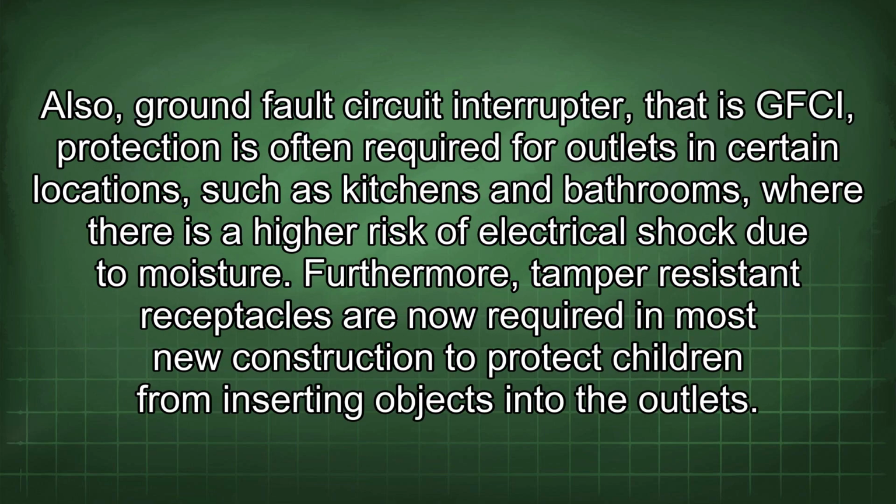Also, ground fault circuit interrupter, that is GFCI, protection is often required for outlets in certain locations, such as kitchens and bathrooms, where there is a higher risk of electrical shock due to moisture. Furthermore, tamper-resistant receptacles are now required in most new construction to protect children from inserting objects into the outlets.